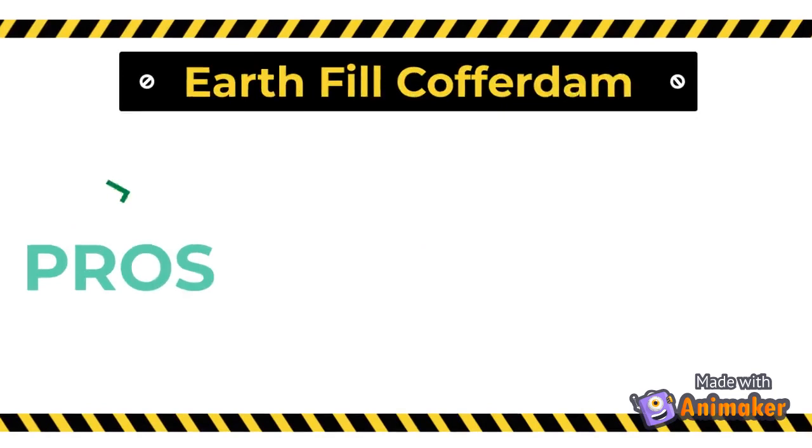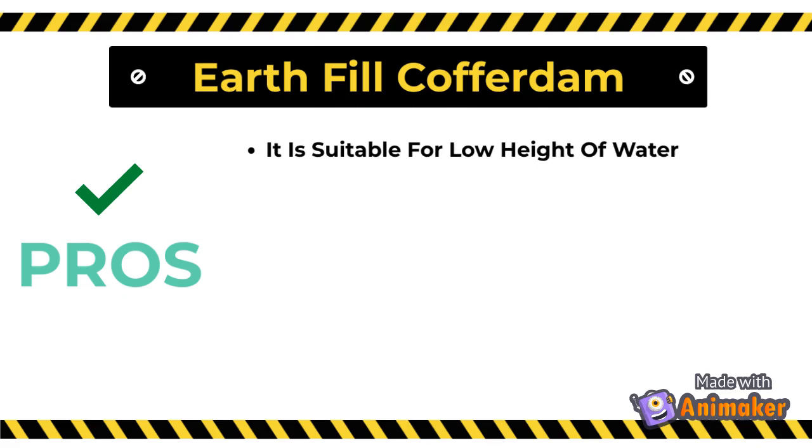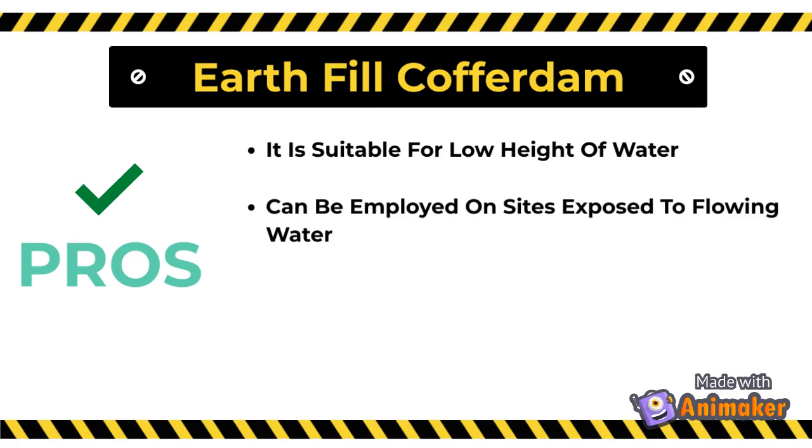We move to the pros and cons of the earth-filled cofferdam. The first pro is that it is suitable for low head of water because of the easy handling of earth. Next, it can be employed on sites exposed to flowing water if surface protection is provided. And the last pro of this type of cofferdam is that it is lower cost to construct because it is just earth filling.